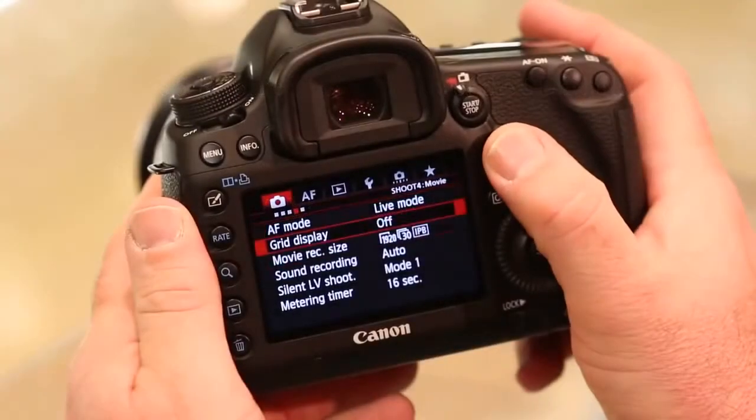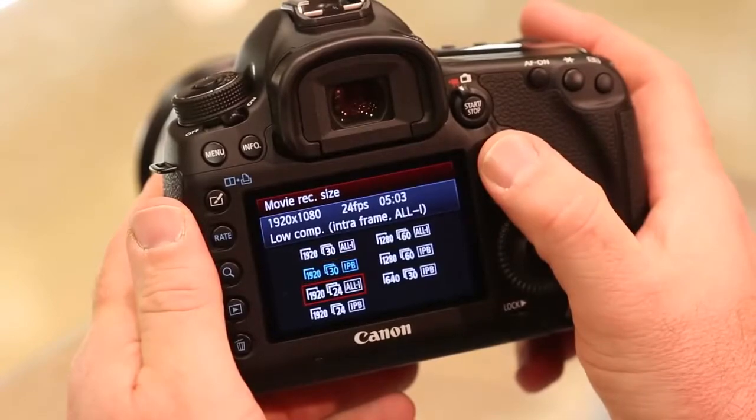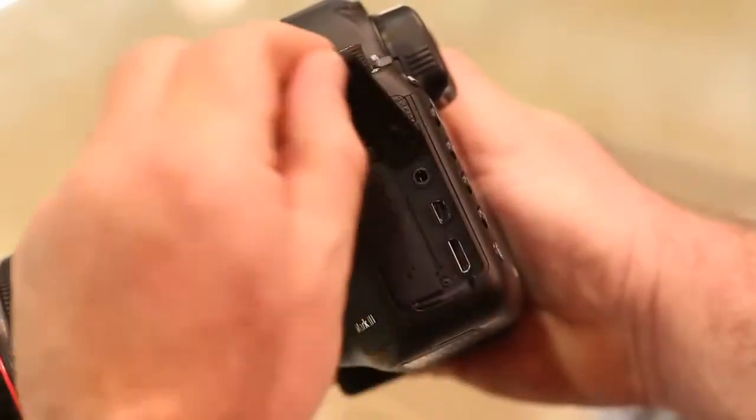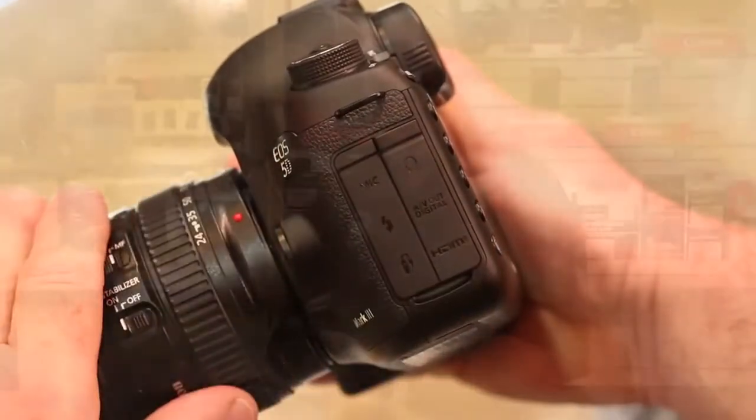Last but certainly not least is video. Canon set the mark high with the 5D Mark II, but have totally revamped the system. We now have a headphone jack. It's about time. We also get 60 frames per second recording in 720p.